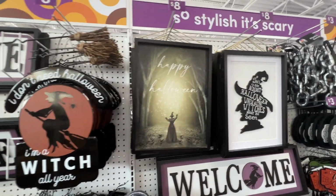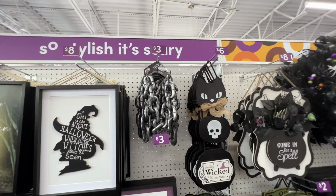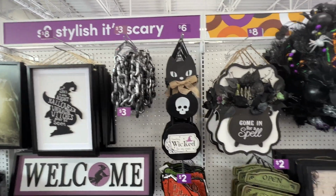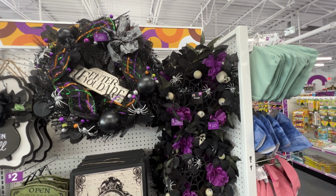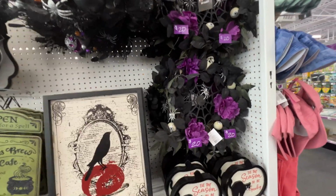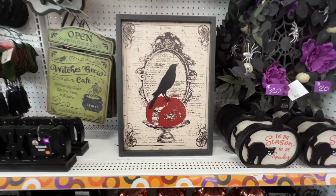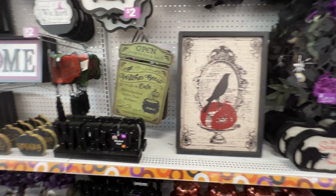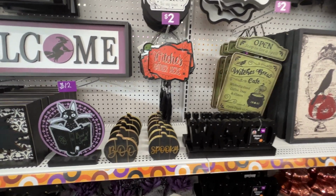So they have a nice assortment of signage here. Some of them have frames. That looks like it's $8, so it's definitely a bit pricier than the Dollar Tree. Perhaps this is more on par with the things you'll find at Big Lots. I will say that everything is very nicely laid out in the store. The store is bright and clean. It actually makes this stuff look much nicer than it probably is.